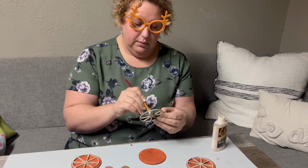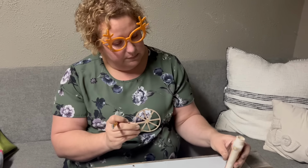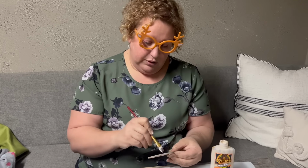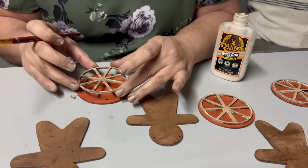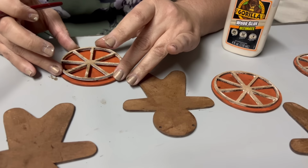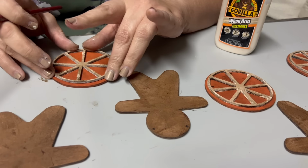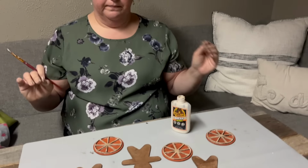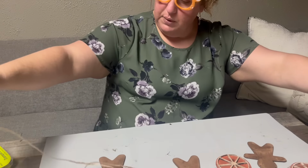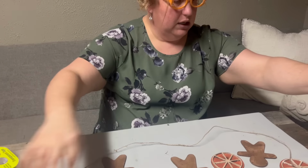And then I'm putting some of this Gorilla wood glue on the back. Once you've applied enough glue, you're going to want to go ahead and put that white part right down onto the orange. Again, making sure that the holes are not covered. And there we go. Once it dries, we're going to go ahead and string our garland along.